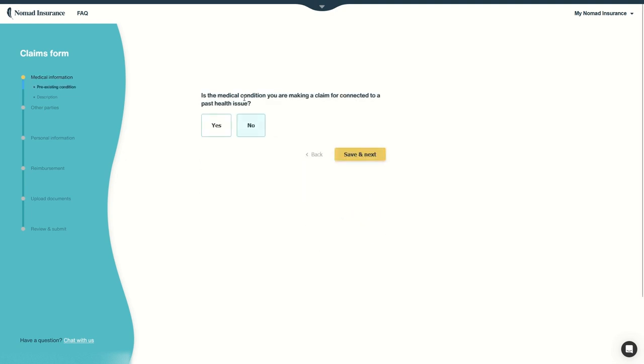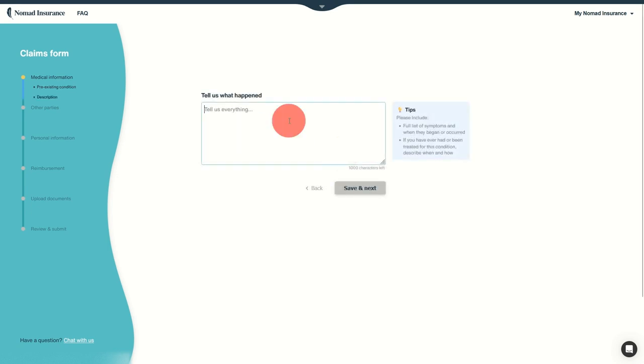All we have to do then is continue. Now, is the medical condition that we are making a claim for related to a past health issue, yes or no? If we put yes, of course, we will not be able to claim money because it's not covered by this policy. So in our case, no, we just broke our leg. Tell them what happened. I broke my leg. Next.